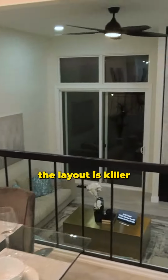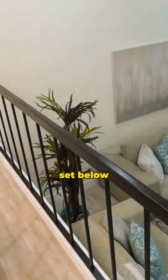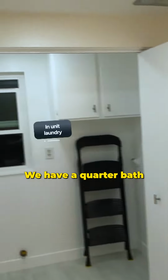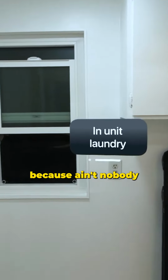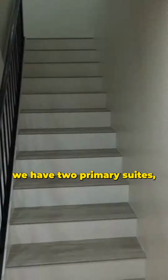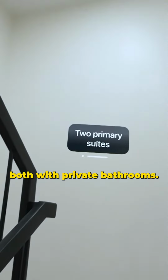The layout is killer and open concept with the living room set below the dining room and kitchen, and it makes for an awesome vibe when throwing parties or entertaining. On the main level we have a quarter bath with an attached laundry room because ain't nobody going to the laundromat in Silicon Beach. When we head upstairs, we have 2 primary suites, both with private bathrooms.